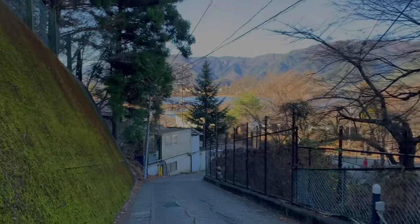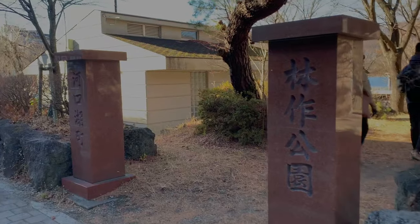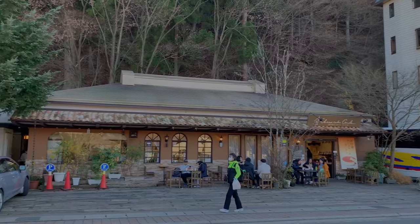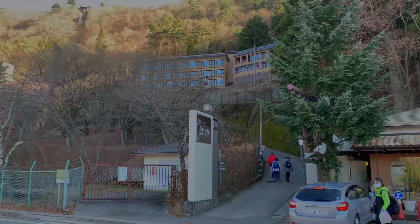Well, that walk was a nice adventure. I think I'm gonna continue to try to get around the other side of the lake, see if I can see the mountain from there. If not, I'll see you again at the train station. Right next to the cheesecake place is that walking path I just took.